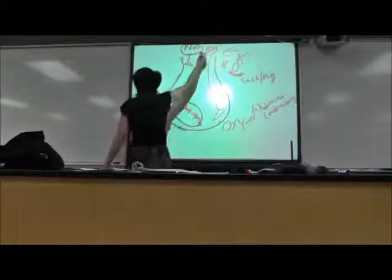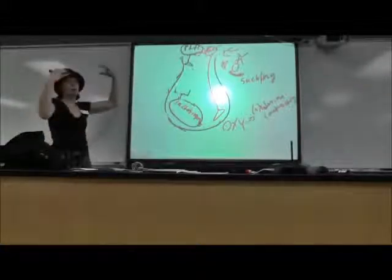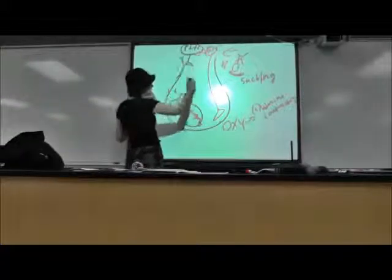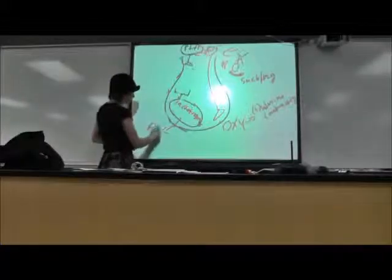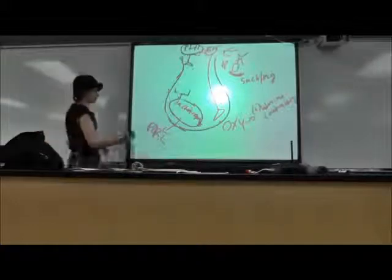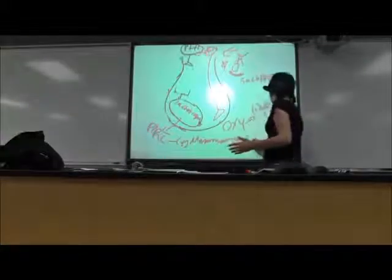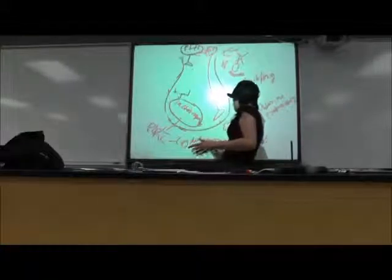Oxytocin comes over here and inhibits dopamine release from our prolactin inhibiting hormone, or our dopaminergic neurons there in the hypothalamus. So the oxytocin inhibits that. If we inhibit the inhibitor, then now the lactotropes are free to release prolactin. So prolactin will stimulate the mammary glands to increase milk production. So it's going to stimulate our mammary glands and will increase milk protein production.